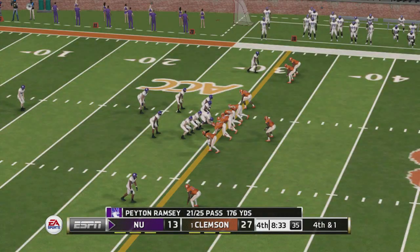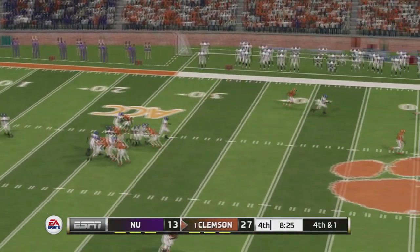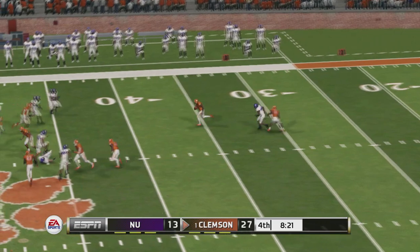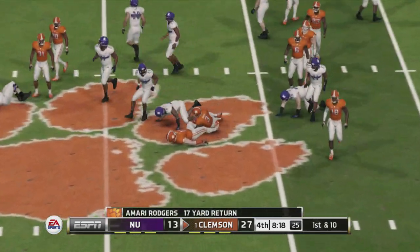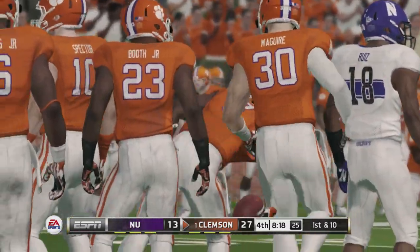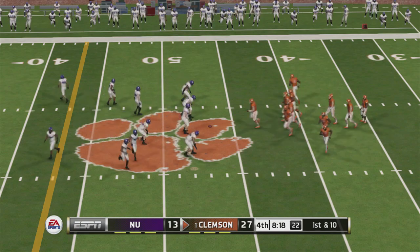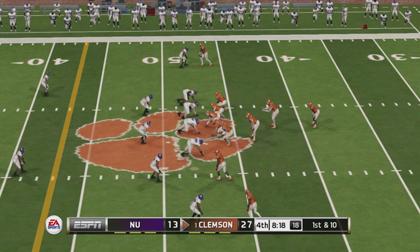4th down. Adams awaits the snap. Rodgers fields it at the 30. And he's taken down at the 47. Both teams are well aware that a score on this drive is going to create an almost insurmountable lead. This defense has really got to step it up and make a stop.